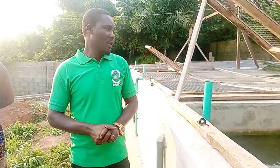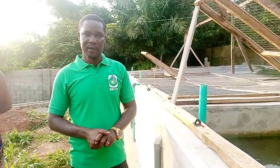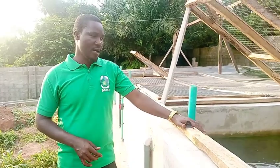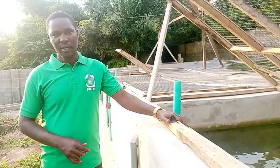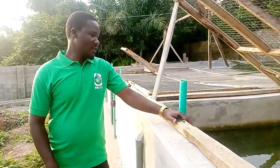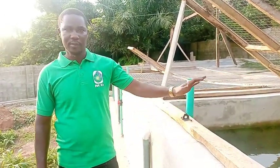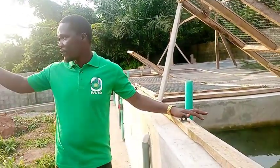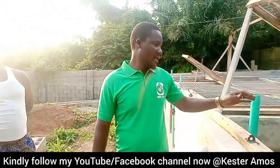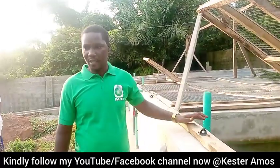Kester Amos. We are going to talk about fish farming today, and these are some concrete ponds we have here in Kajula, Okeore, Ogun State. So these are concrete ponds. We have seven of them, so you can see we have four over there, and we have three down here.